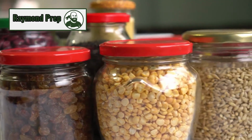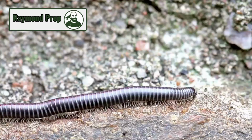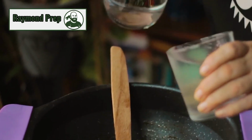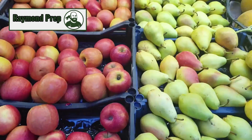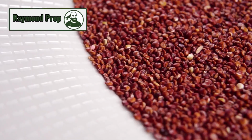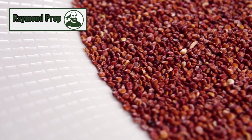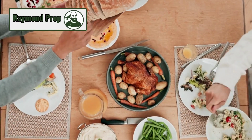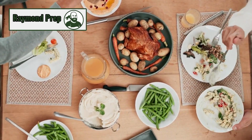Here's the storage secret that most people mess up. Transfer immediately to an airtight container with a bay leaf. The bay leaf naturally repels bugs, and properly stored quinoa stays fresh for up to 2 years. That means you're securing today's prices against future inflation. Pro tip, quinoa is naturally gluten-free and cooks faster than rice, making it perfect for busy weeknights when you need healthy food fast.